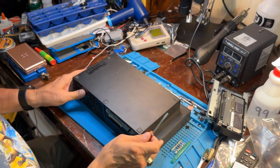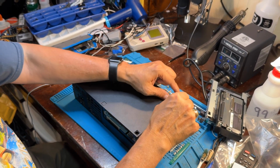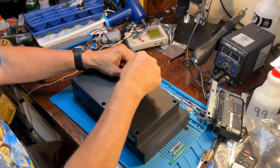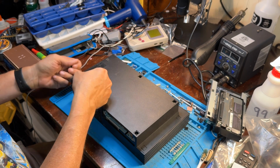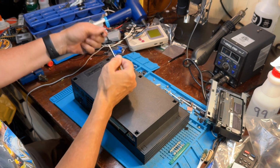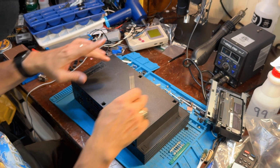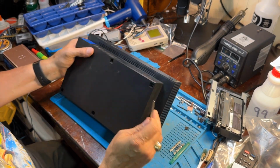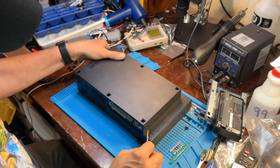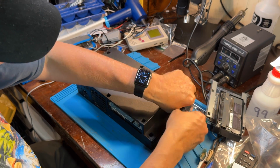So on the bottom you have these feet. There are 6 here. This is not an actual foot, this is just a cover. But these 4 on the corners are all rubber feet, and I'll just set them off to the side here. So there's 6 there, and then there's 2 here, and on some models you have more on these 2 sides. So you'll need to remove these in order to get to the screws.